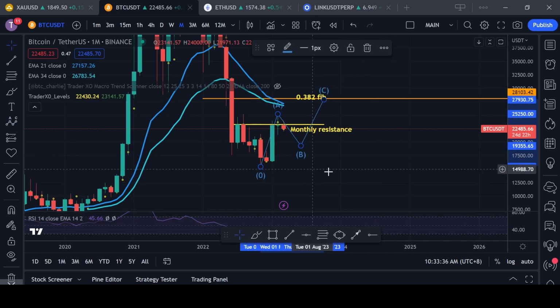But for now, this is what I'm seeing. We have completed the wave A already. I am now thinking that we are in a wave B on the weekly chart, and then we finally have the wave C push. But for now, let's just talk about this wave B pullback first.